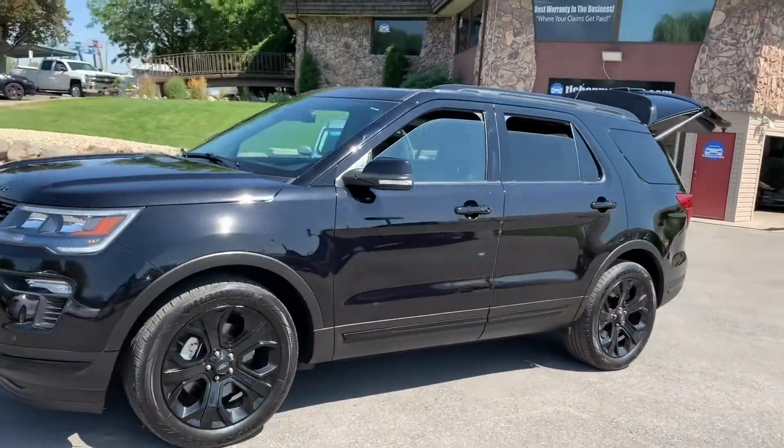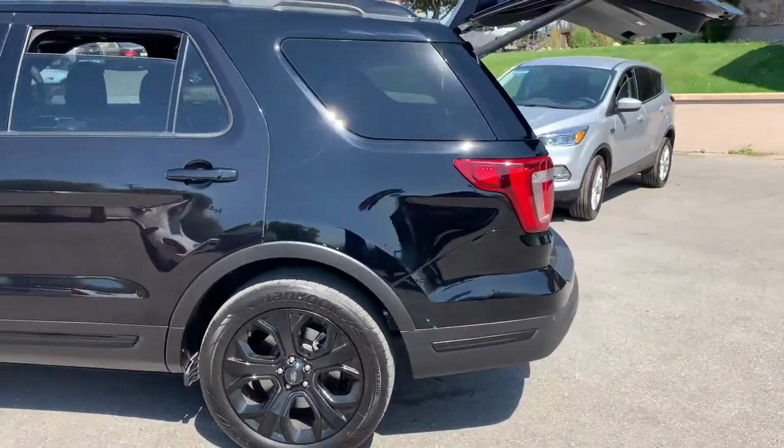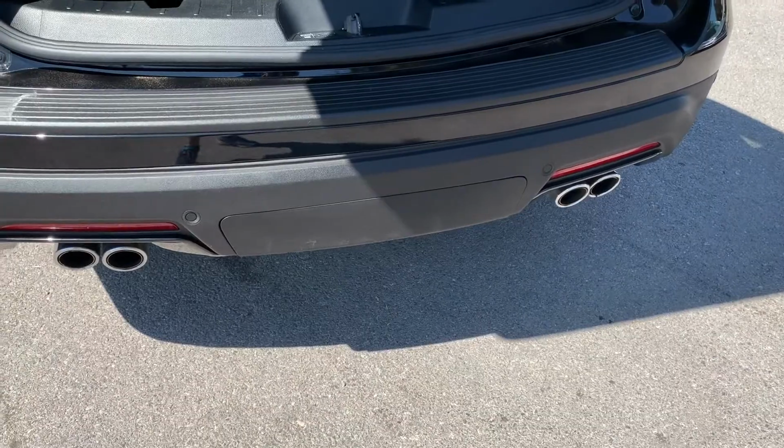It does have the black wheels. The black on black looks really cool. This is power liftgate. That is a tow package cover and dual exhaust, quad outputs.